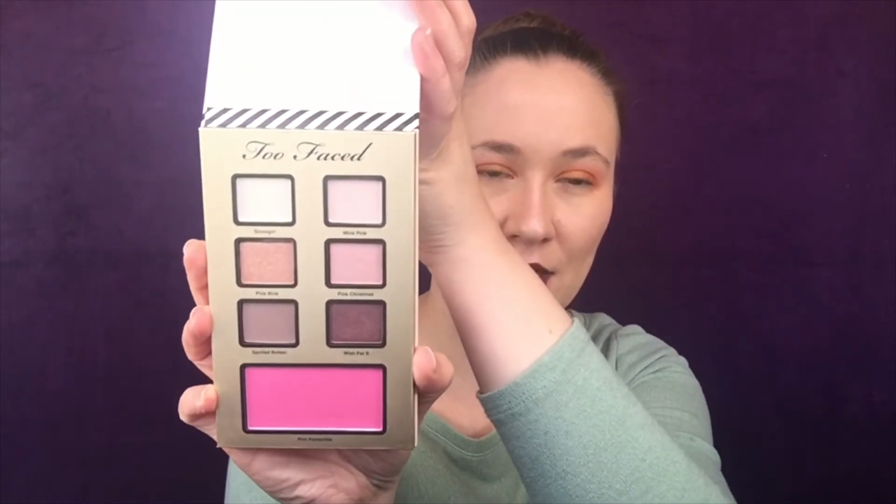I also have this. This is the I Believe in Pink palette. Has a blush and 6 shades. The Natural Beauty, which has a bronzer and 6 shades, very brown shades. Not my favorite, that's for sure. Then the Super Fun Night palette, which has the highlighter and 6 shades. So yeah, several Too Faced there.